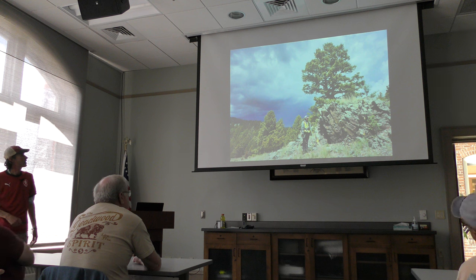All right, here's me looking at a lava flow in Raidersburg, trying to stay away from the rain.